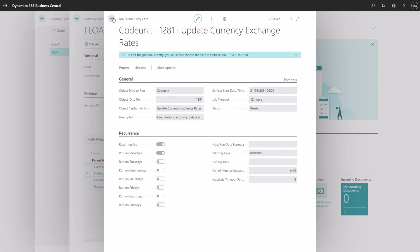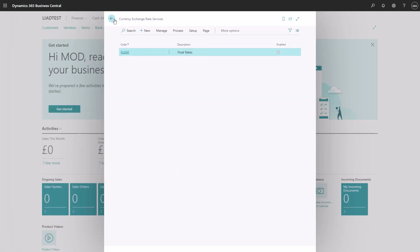Exit the page and now every Monday at 8 AM, the system will go off and retrieve the latest exchange rates from float rates, bring them in and populate them against the currencies you have got in your Business Central database.